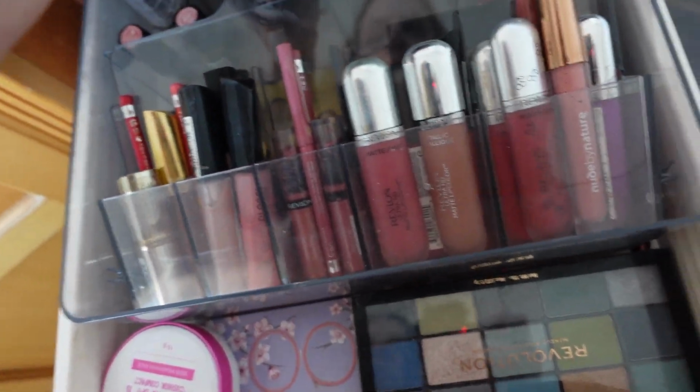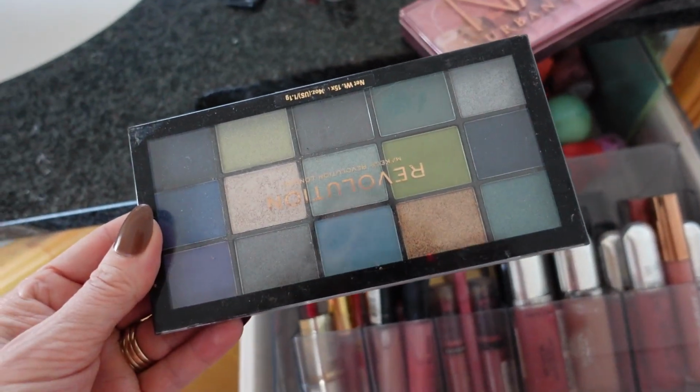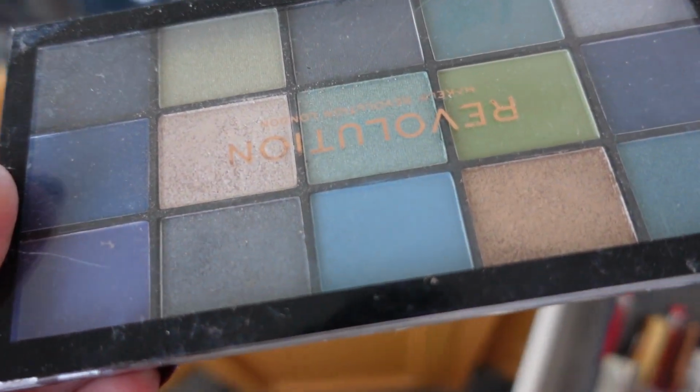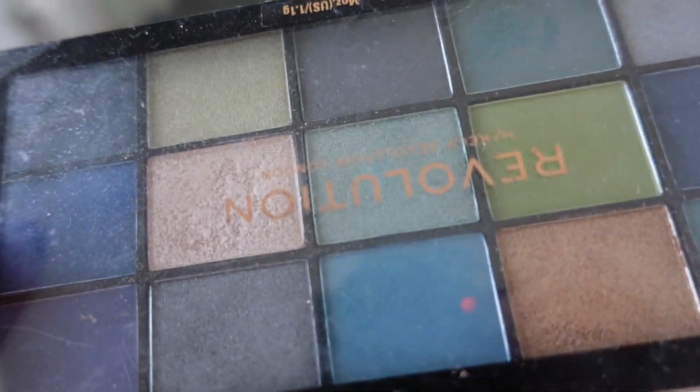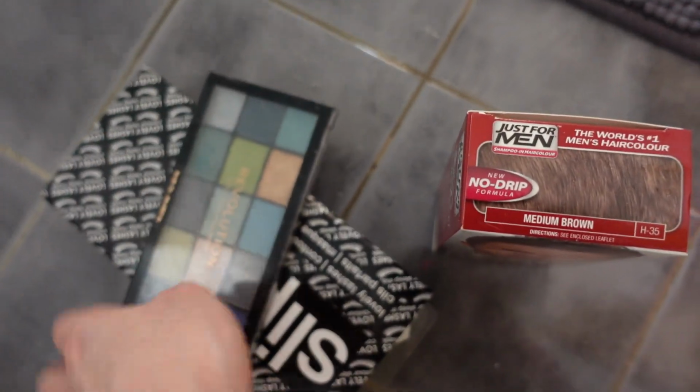Like, I can tell you straight away that I'm getting rid of this palette. I might as well just do it now because I'm not going to wear any of those colors. And I don't know why I thought it was a good idea to buy that. So someone will love that. I will be giving that away, never used. So these are the things that I'm giving away.